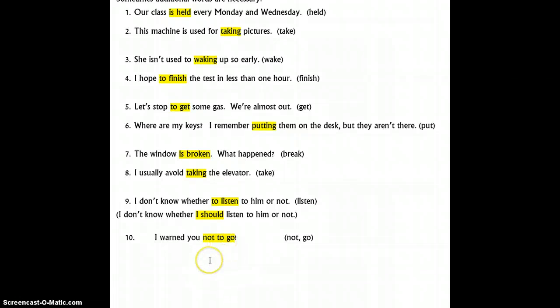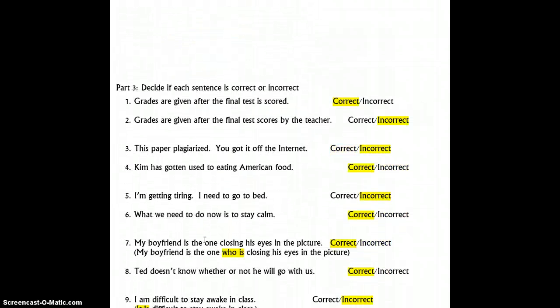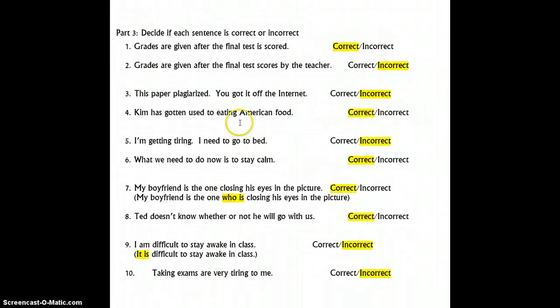And then number 9, I warned you not to go. It's going to be the infinitive because it's warned. Warned is followed by the infinitive, and that's how you make it negative. All right. Going on to part 3. We talked about the first 5 already, why they are correct and incorrect in the class. Let's go to number 6. What we need to do now is to stay calm. This is correct. Here you have a nice noun clause as your subject. Yeah, and everything will work there just fine.